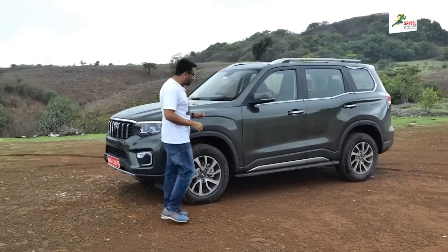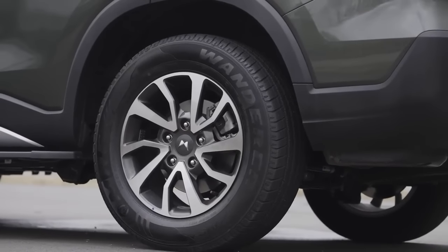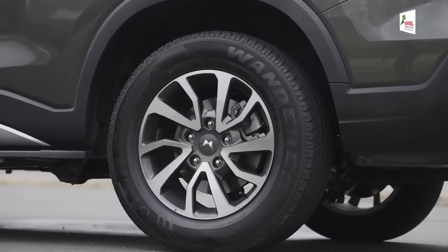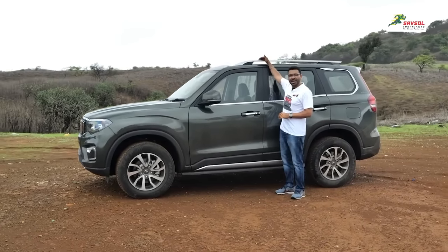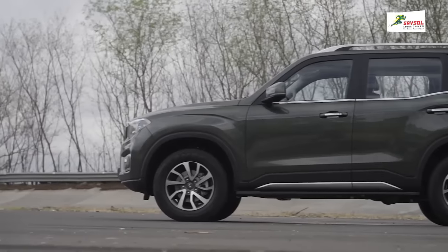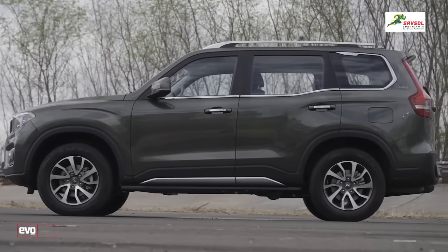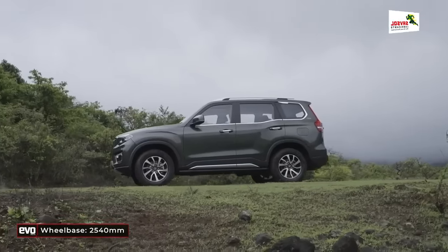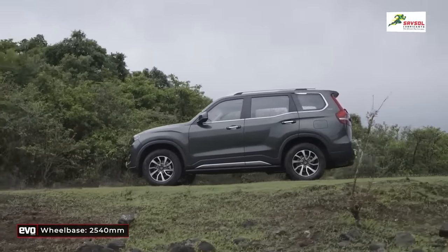Now, over in profile, you get either 17 or 18 inch wheels. These are 18 inch alloys out here. And I am 5'9" tall, and the Scorpio is taller than me. This is massive. This is no shrinking violet. The wheelbase is 2,540 mm. It's got proper three-row seating, with captain seats at the back or a regular bench seat.